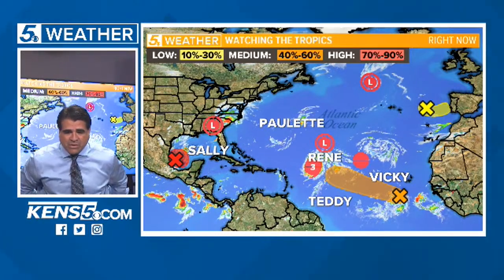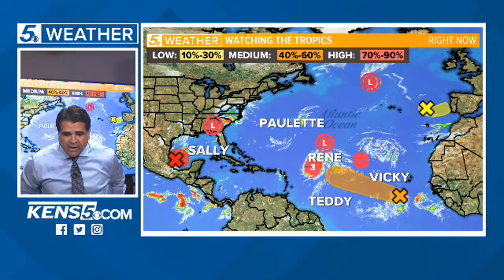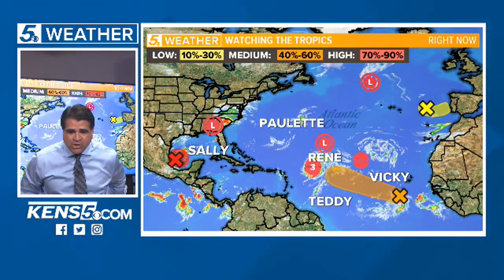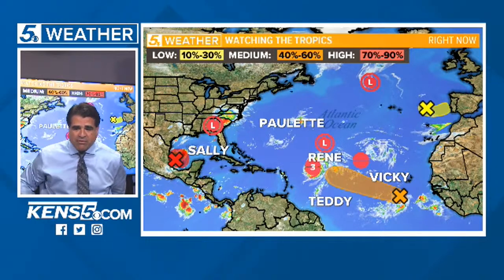We've got what's left of Paulette. It doesn't look like a whole lot. It looks like Paulette's pretty much gone. Teddy's a Category 3 hurricane, major hurricane. Vicky, area of low pressure, lots of shear out there. We've got a couple of disturbances coming off of Africa.